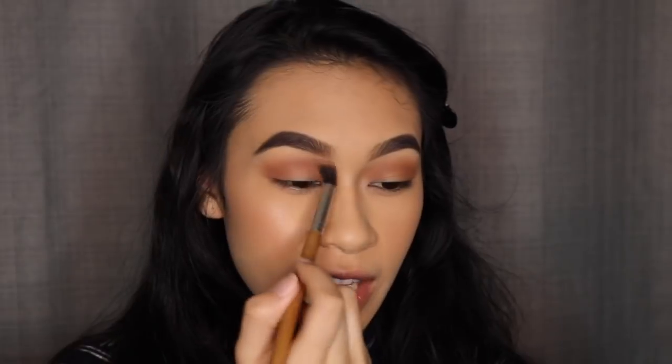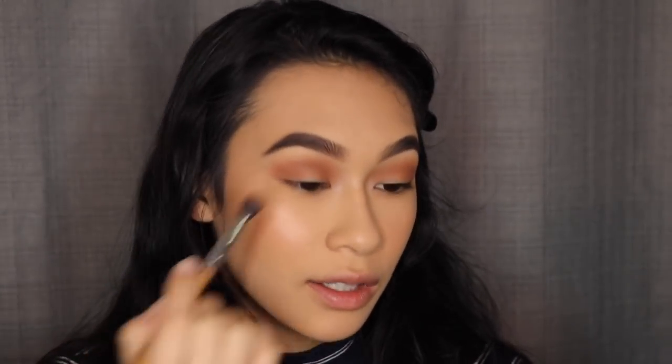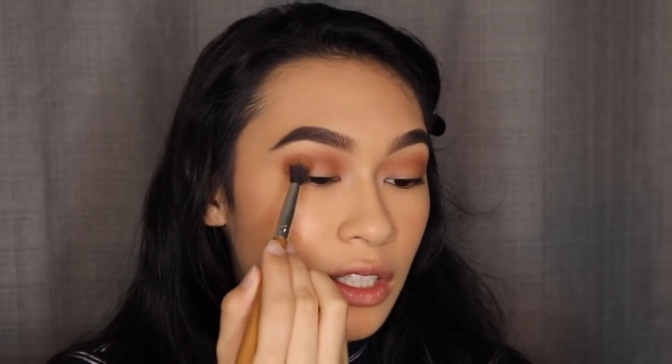So that is 1 shade down, and honestly it blended out really, really well. I feel like once I start fading it up to the brow bone, that's when it starts to get a little harder to blend, honestly. So we're not going to go any further with trying to blend it up. Instead, we're going to take a darker shade, the one right next to it, and we are going to deepen up the crease with this.